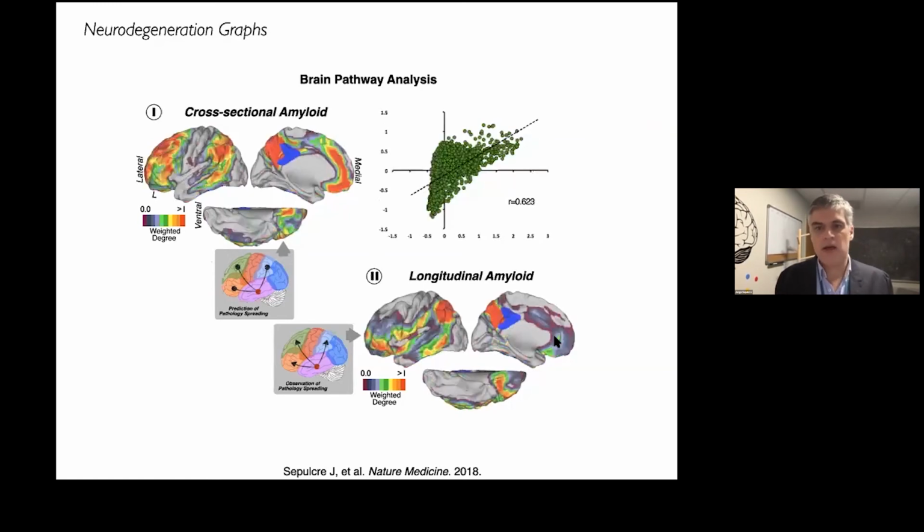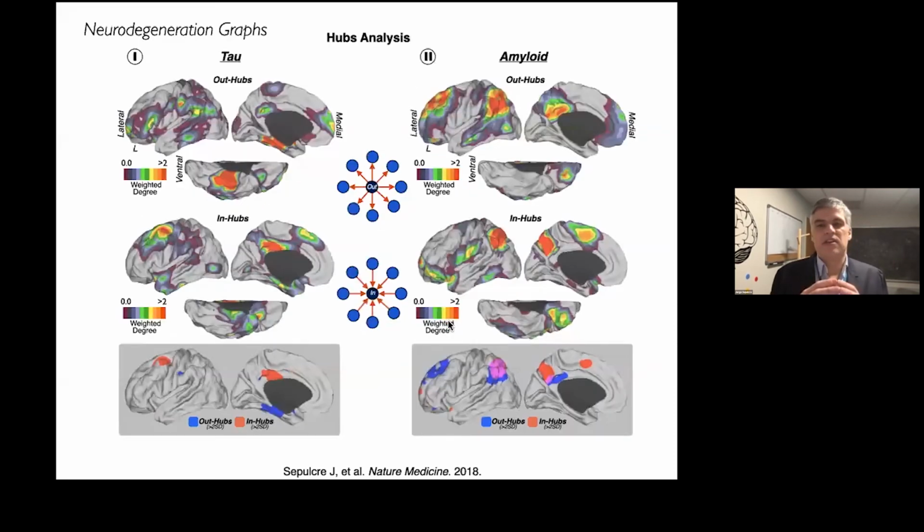cortex. And this is the case for amyloid, the spreading of amyloid from this PCC area, posterior cingulate cortex area, in which amyloid seems to spread more locally toward the posterior and lateral parietal lobe. We obviously scale this approach up to capture the main cortical hubs that tend to give pathology elsewhere in time. And we call these the givers of signal, or the receivers of signal.